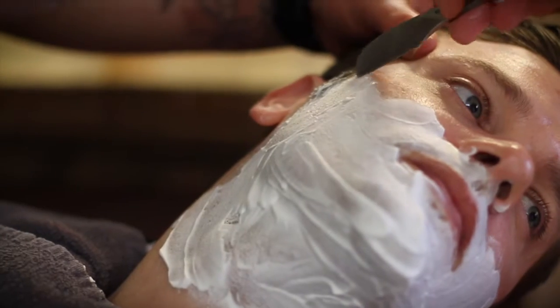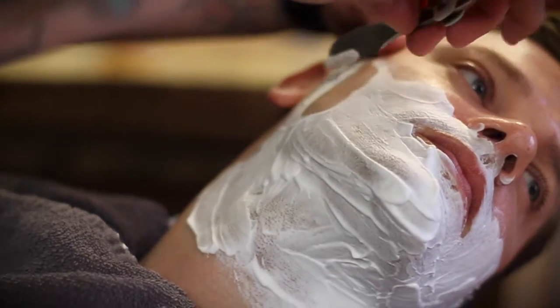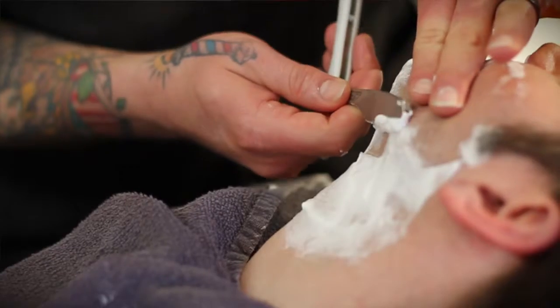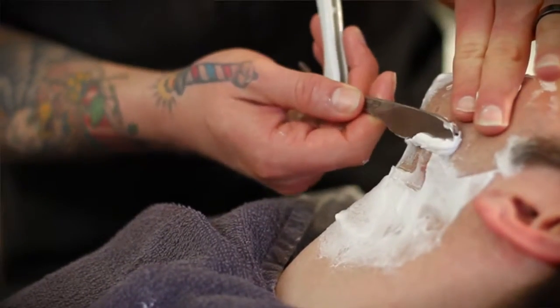Every barber uses a 14-step process to shave, starting with the right side of the face, moving to the left side, neck, chin, etc. At home, probably using a cartridge razor or a double-edged safety razor.